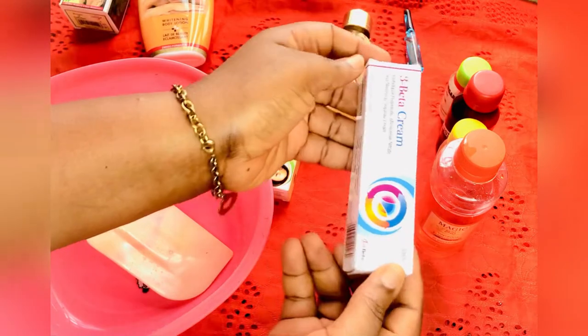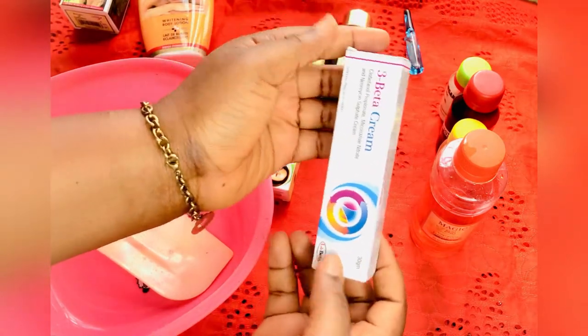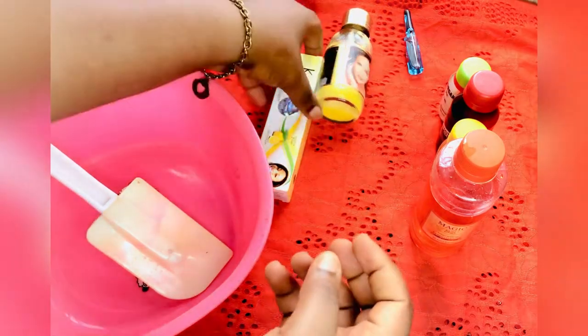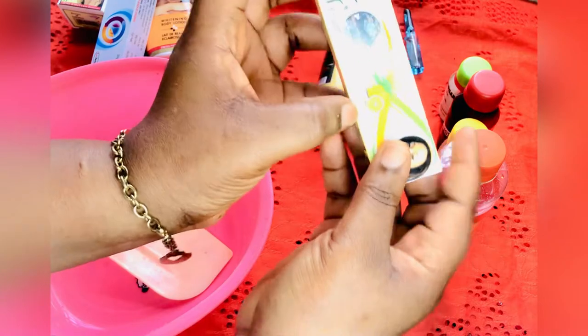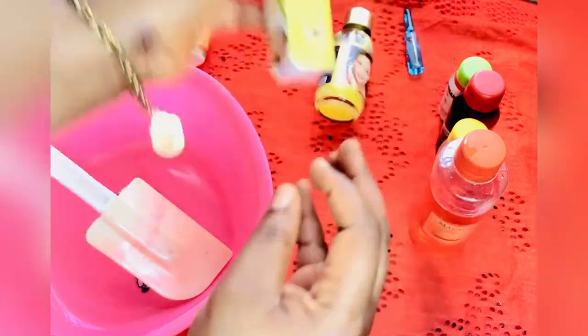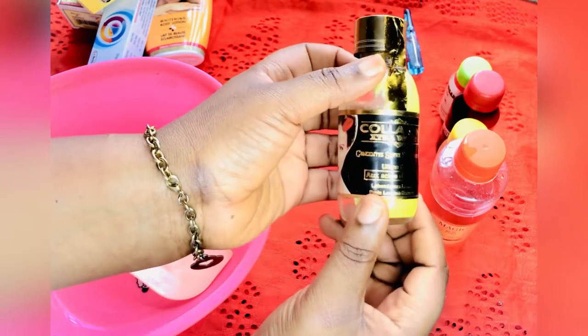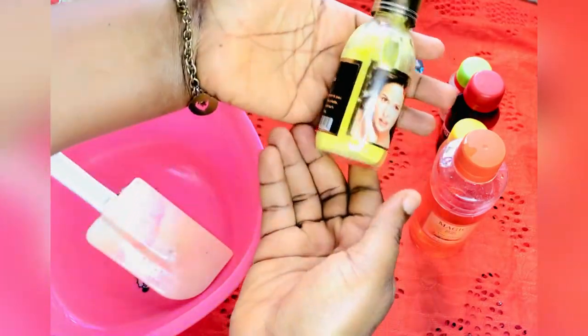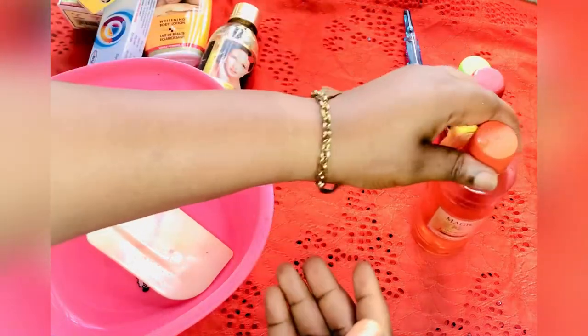And I got this for 600 naira, and this is 3-beta cream. This is anti-reaction cream. It's going to help prevent reactions, and I got this for 400 naira. Now this is Koji Clear 2, a very good lightening too. Okay, now you're going to lighten the skin, and this is my collagen extra whitening concentrate. Now this whitens the skin very well, so I got this for 2500 naira, if it is not more than that now.